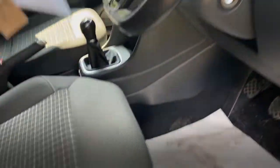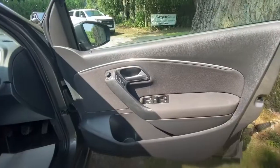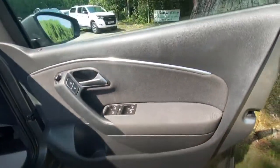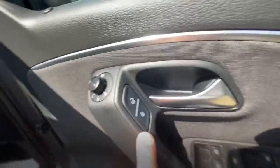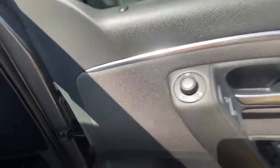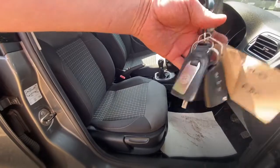I'll just put this down here. So, driver's side door card. Door card's really nice and clean, there's no damage. You'll notice there's 4 electric windows and a window lock. Your door lock's there. It has got heated electric mirrors. And there are 2 full-size keys.